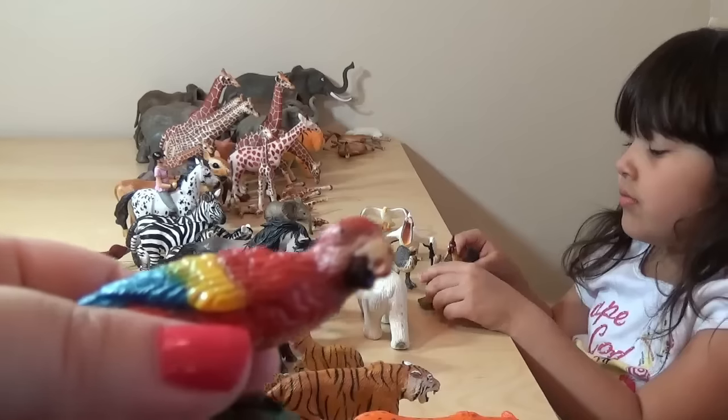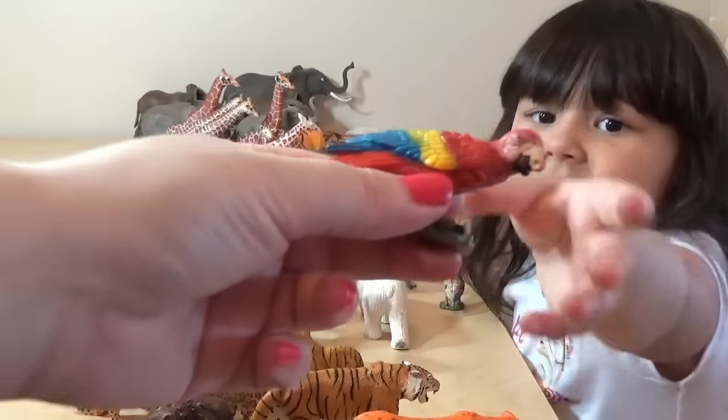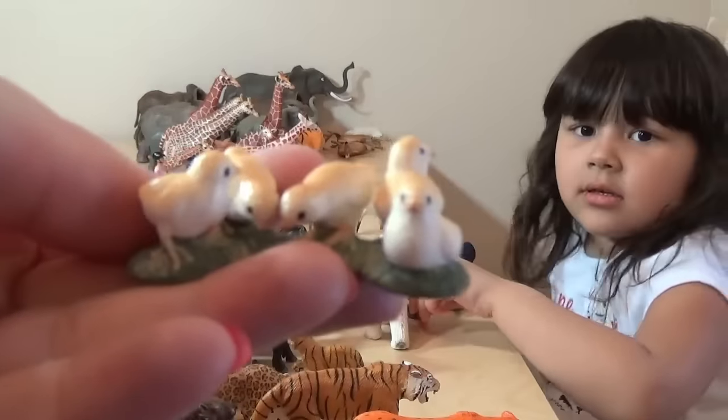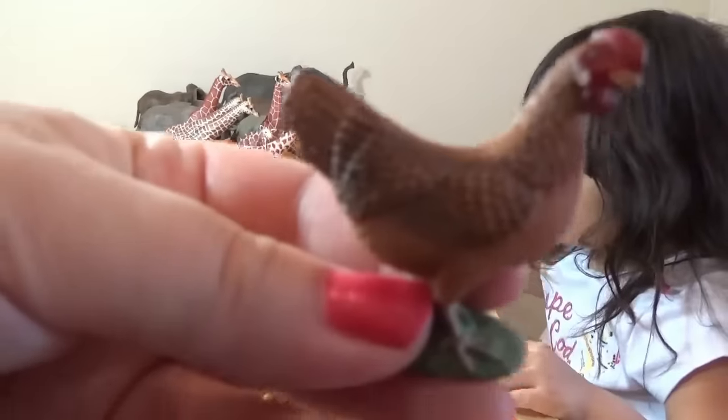Crocodile! Beautiful. And who is this? Parrot. Yes, this pirate is my cow. Is a captain. Yes. Oh, she thinks about pirates? Yeah, pirate. And who is this? The chicks. Yes, there's a little chicks. Who is this, Lily?